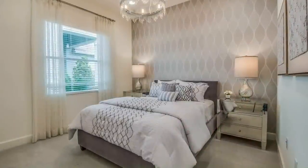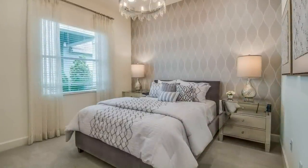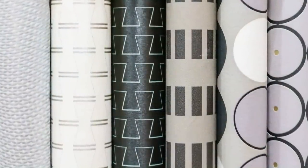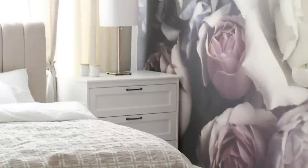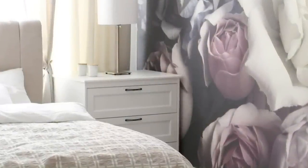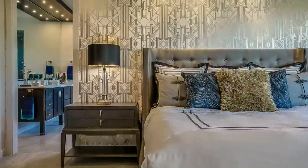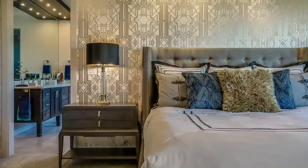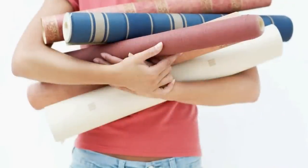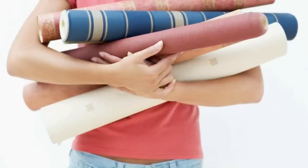It's no secret that statement walls are having a moment this upcoming spring and summer. We have discussed them in previous design videos for a reason. Whether it's bold and bright or muted and soothing, statement walls are a great way to add a pop of color to any room. But with so many options, it can be difficult to decide which one is right for you.